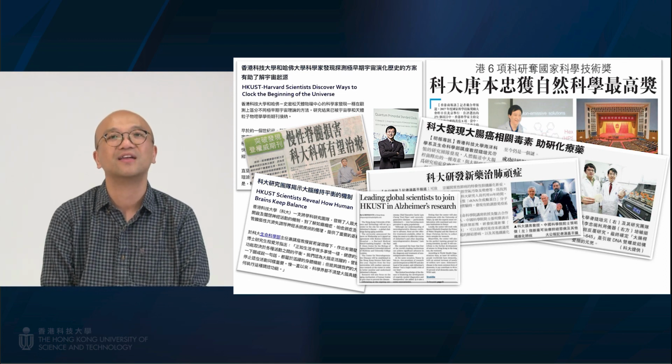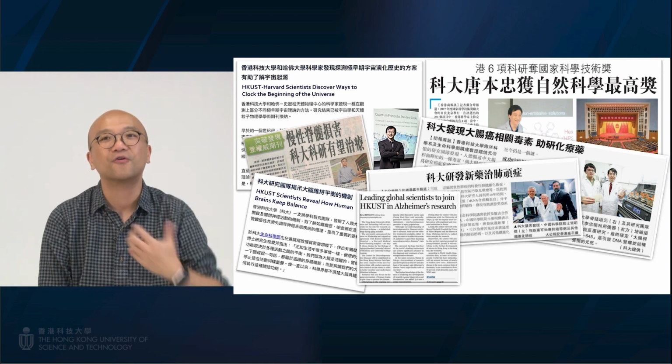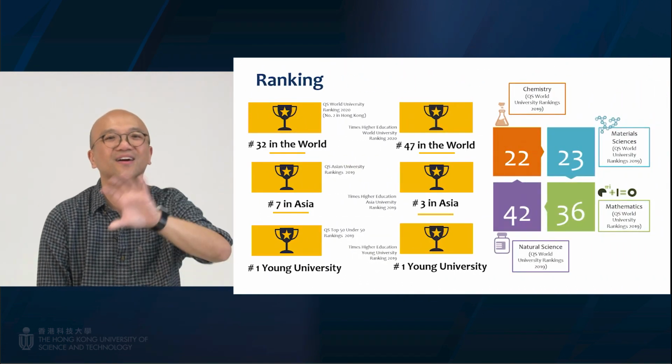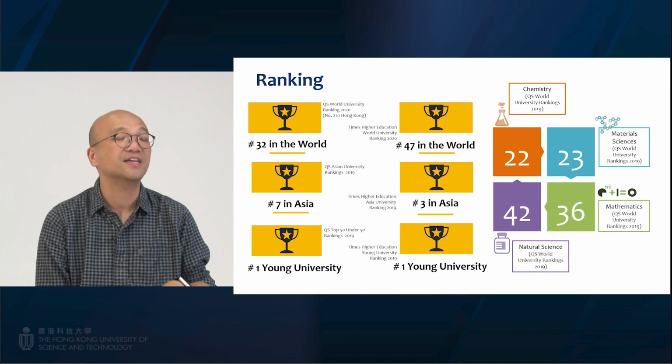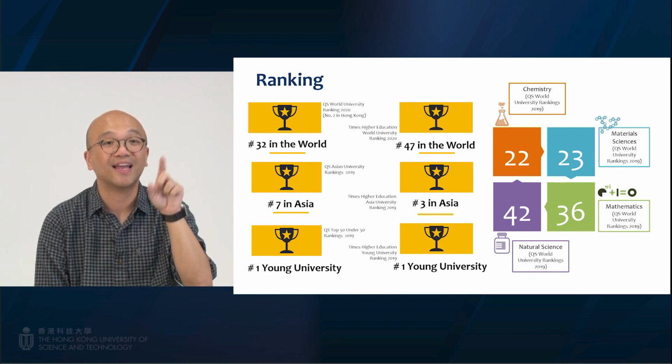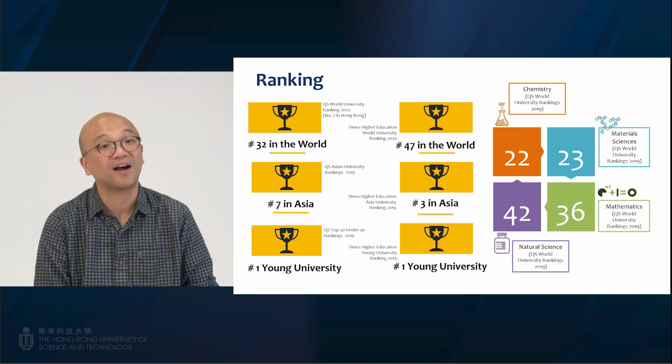Because of all this research excellence, no matter how you rank the university, we are ranking pretty high in the world. Not only in Asia, but it's actually ranking pretty high globally.